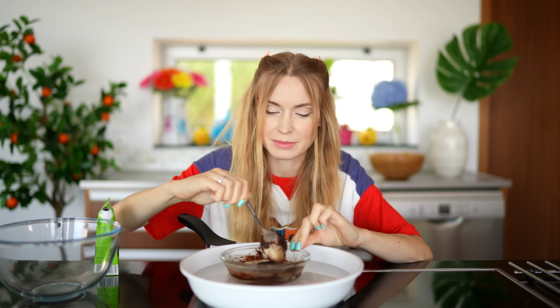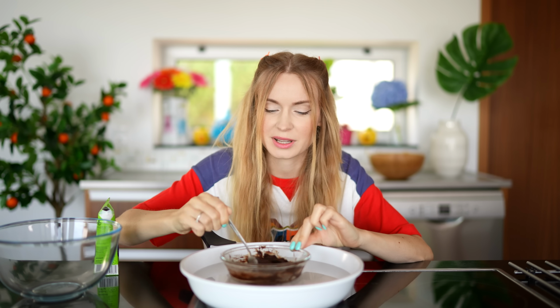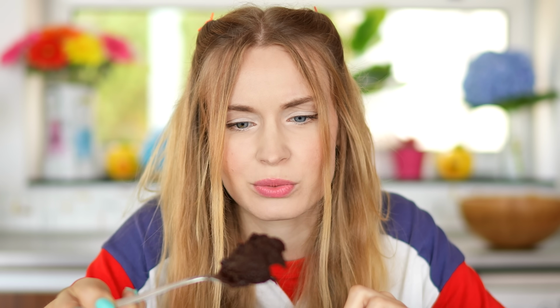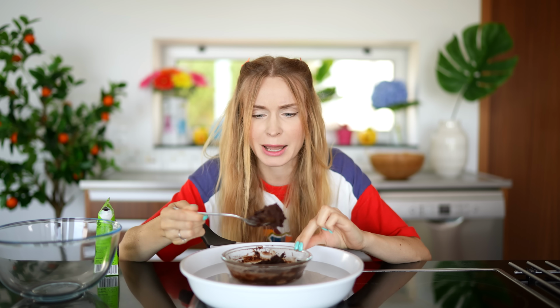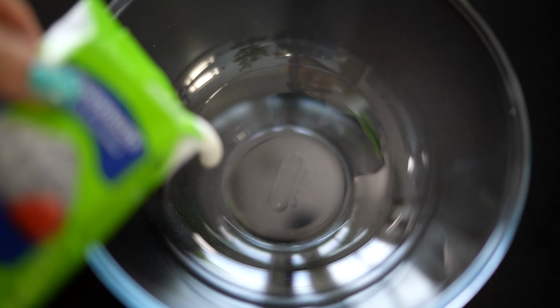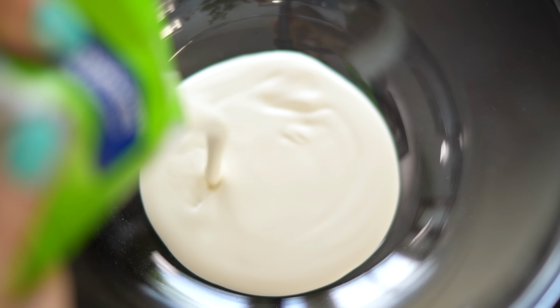This chocolate has melted and combined with the cream, but the consistency is quite weird. I don't know, it's not as smooth as I was expecting it to be. Look, it's a bit clumpy. This is not looking good, guys. Anyway, let's leave this to cool down and in the meantime, we can whip up the remaining of the cream.